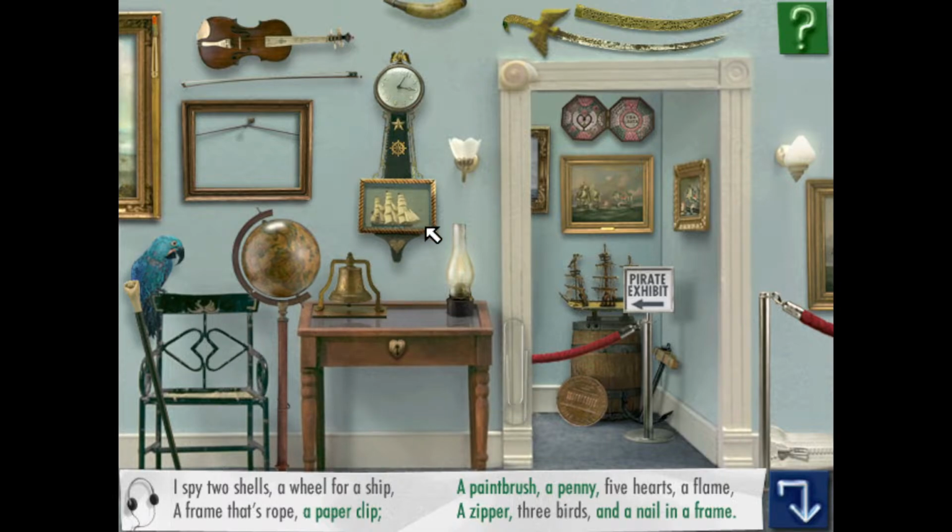Four hearts. Oh, there it is. That's a very subtle rope. A frame that's rope. A wheel for a ship. There's a shell. One shell. A wheel for a ship. There we go, there's a bird. Two birds. Where's our last one? Oh, there's the flame. A flame. Tiny. Three birds. Two shells.